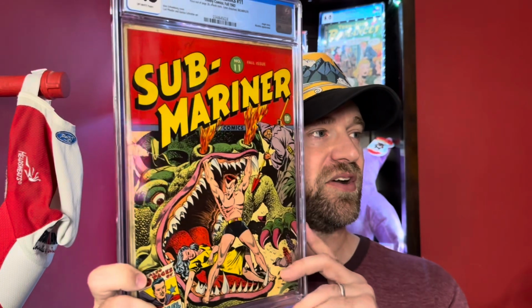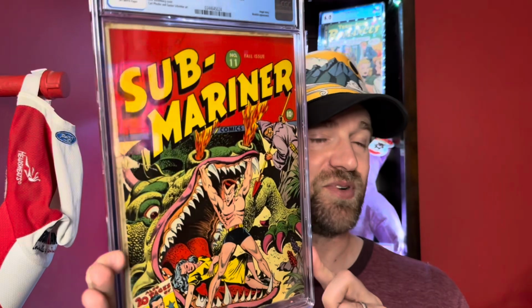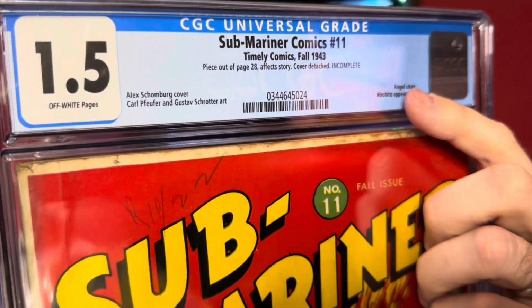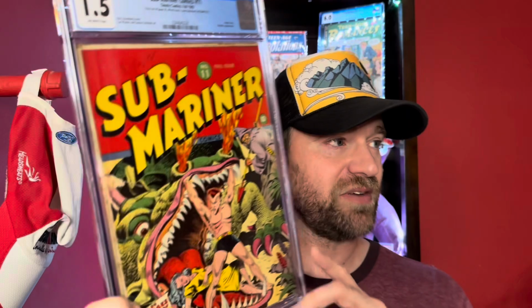All right, now the last book that I picked up. I've never owned it. I bid on it a few times. Cool Alex Schomburg cover. This is Submariner Comics #11. It's a lower grade copy, a 1.5, but a great presenting copy. And the reason it presents so well at the lower grade is it is a detached cover, and it is also missing a piece out of page 28 that affects the story. It's got that little note up there. But 1.5, off-white pages, Schomburg cover.